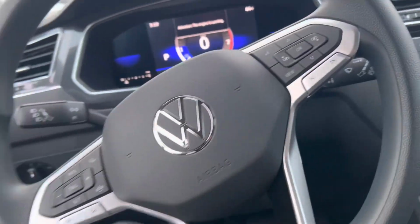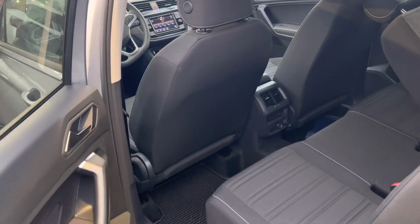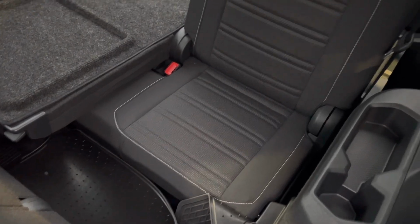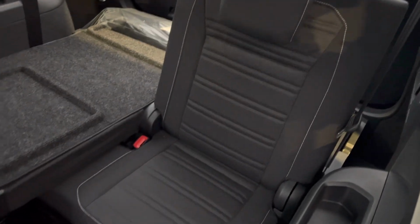Let me see if I can get in the back here. Plenty of leg room in the back here. Fred, very, very roomy back here. This seat does fold completely flat if need be, and there is a third row here. Now that third row, Fred, we call it more of an emergency third row for adults, but little people do very, very well back there.